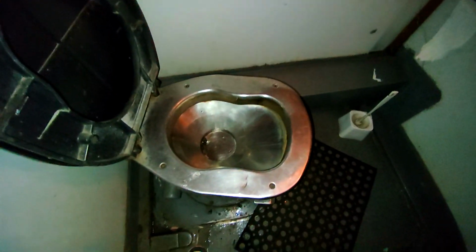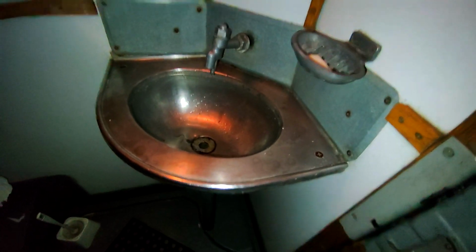Let's now take a look at the toilet. And here I am arriving into Lviv.